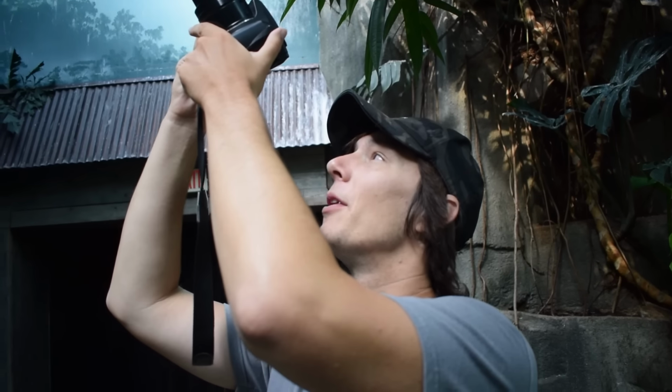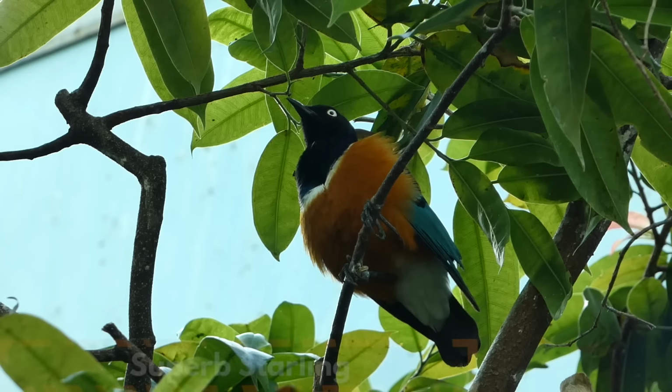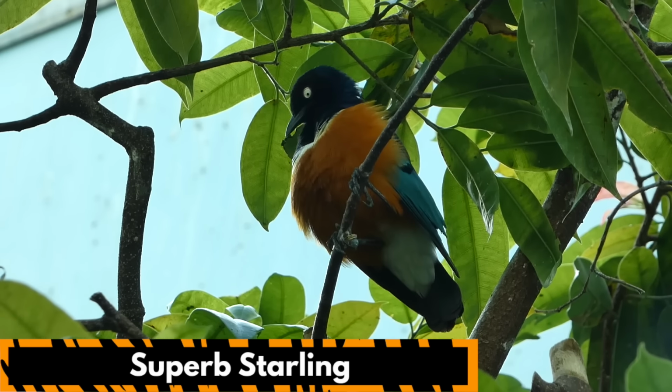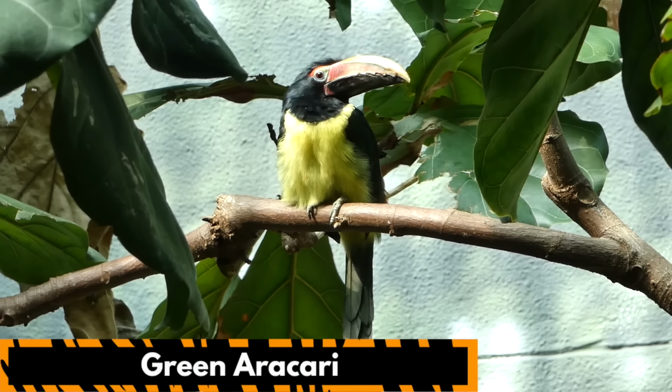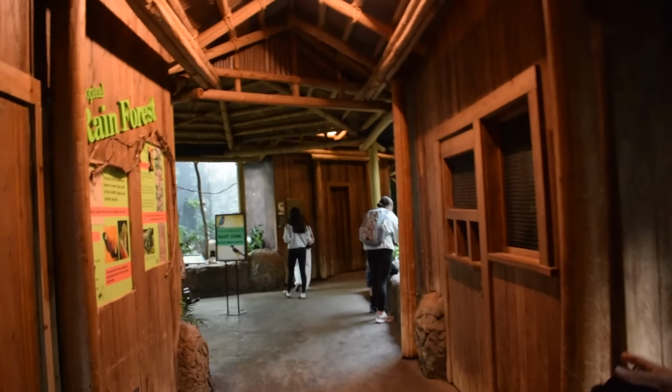Superb starling up there. It is superb. After taking our time in this exhibit, we eventually moved on to some that were a bit more compartmentalized. That open air exhibit is so cool. We're about to get into the more closed exhibits that have some really unique species. They have interesting little wires on the cages of the exhibit, so I think it's going to be hard to film, but we'll see what we can do.